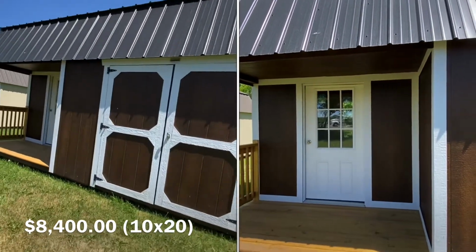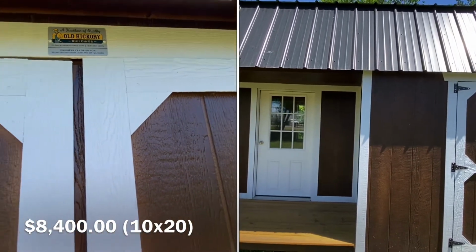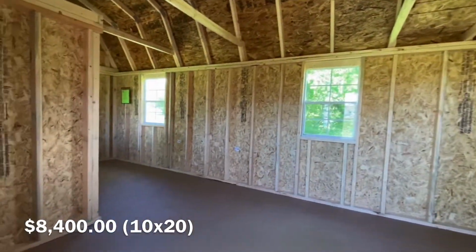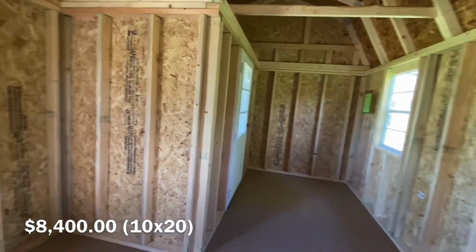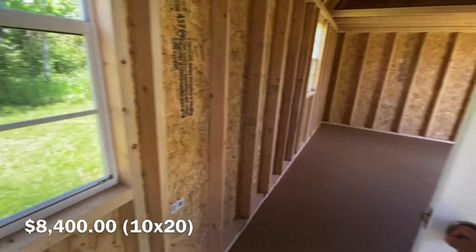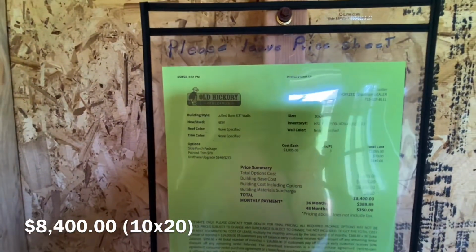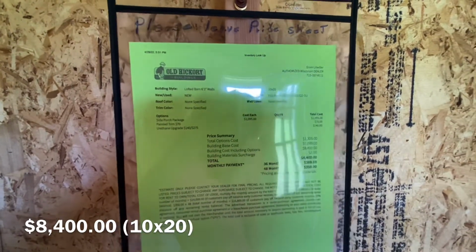I'm going to go here. Hello, do you have a door? Look at that, Old Hickory. Oh, that's nice. But you know what? You can make a little office out of this one, because it has a door and a window. So the total for this one is $8,400. If you want to do 36 months of payments, it's $388.89 per month.